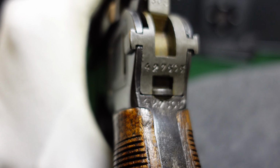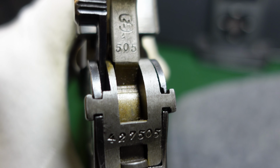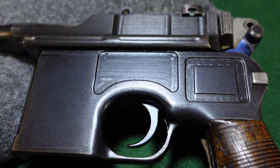Take a look at the back of it real quick. As you can see, it's very standard: your serial number repeating with your NS marked hammer, and just what you would expect on one of these.